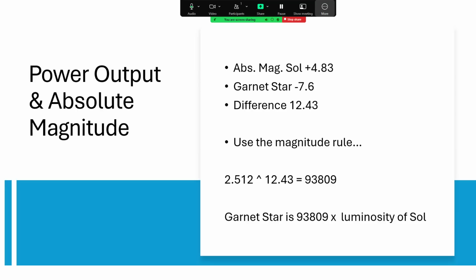And so we can use the magnitude rule, 2.512, doing it accurately, to the power of the difference in magnitudes, 12.43, gives us 93,809. And so the Garnet Star power output is 93,809 times the luminosity of our sun. And so essentially 100,000 times as powerful. That's a very, very substantial figure.